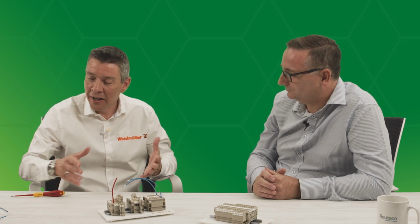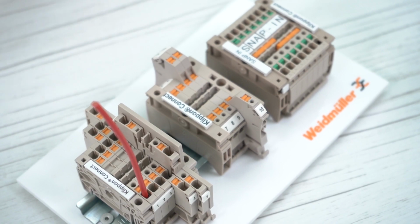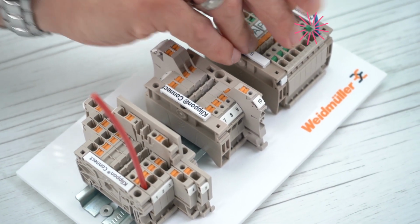But also safety is key. With terminals, we need to ensure safety is there, and a lot of people are used to screw clamp terminals, so they know the safety of doing the screw up and making sure it's tight. There are three parts of the safety for the Snap terminal. Firstly, the audible click. Secondly, visual. You'll see that the actual pusher comes up and raises. So you know the cable is inserted.